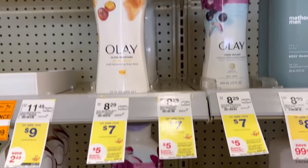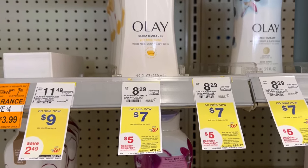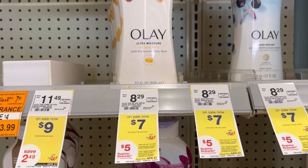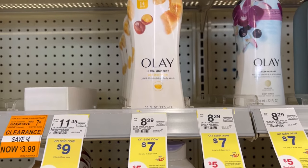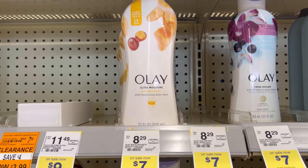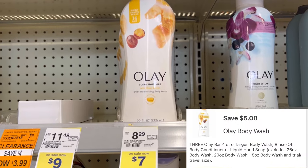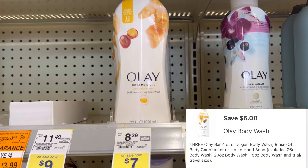The Olay this week, same as last week, $7. Buying three, get a $5 registry reward. Also, a double dip for the P&G registry reward. I already tried it out. It is working, so I will include that in my spin deal. Buying three, $21. Subtracting that five off of three digital, pay $16. Get back $10 in rewards.